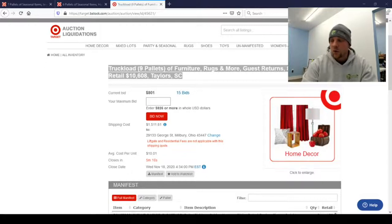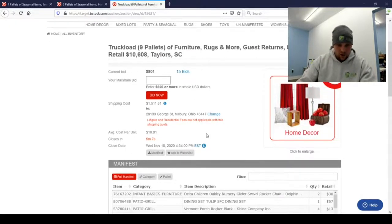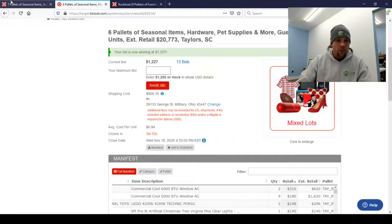This was $800, it's $1,500 to ship it. And remember, guys, anything over 11 pallets is a semi-load. So that shipping cost that you see right here is going to get refunded back in a credit to you if it is over 11 pallets. So that's why we always get semis, because after 11 pallets, everything else is technically shipping free. You're going to get money back in the form of credit.